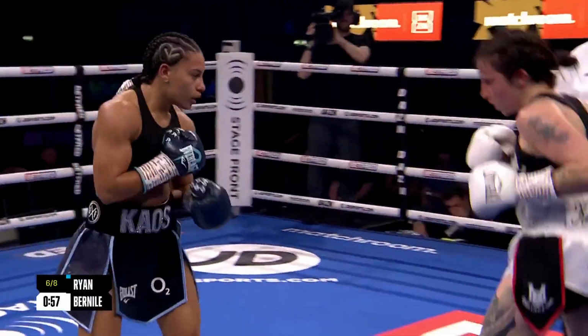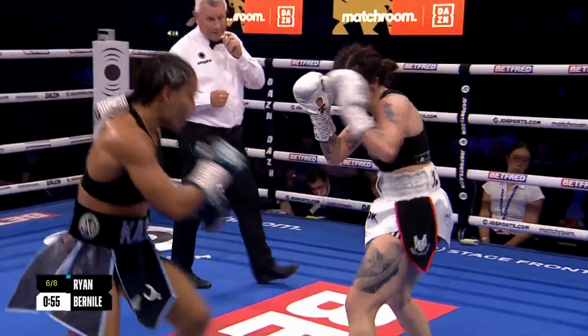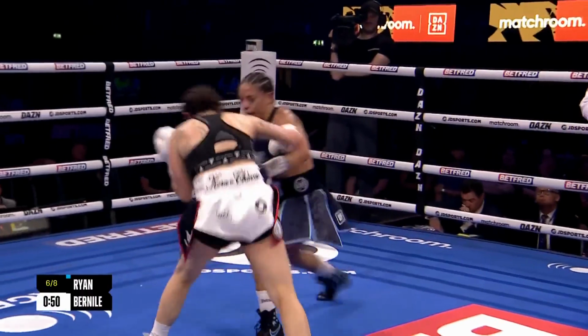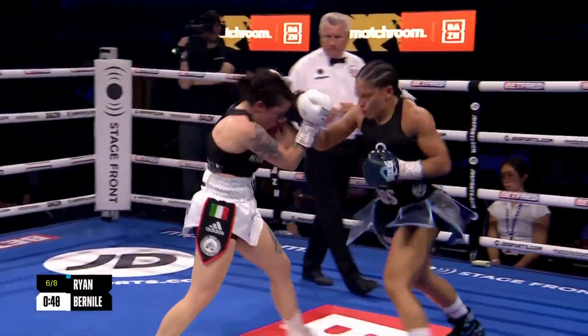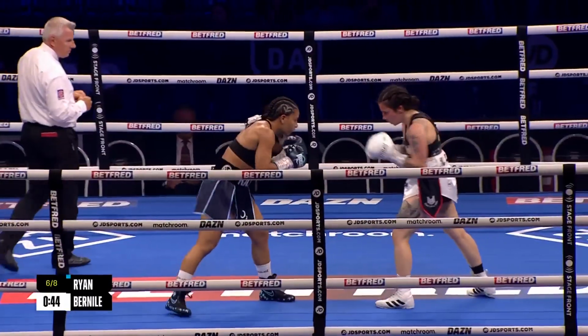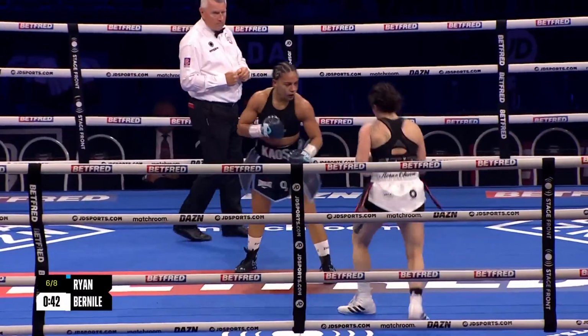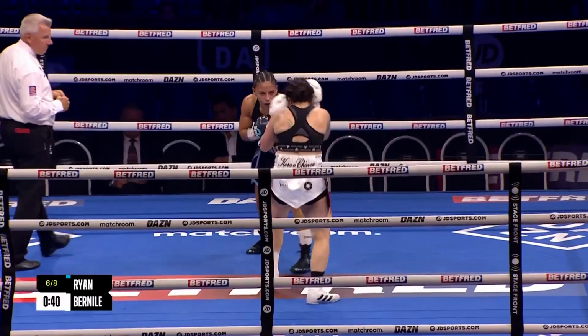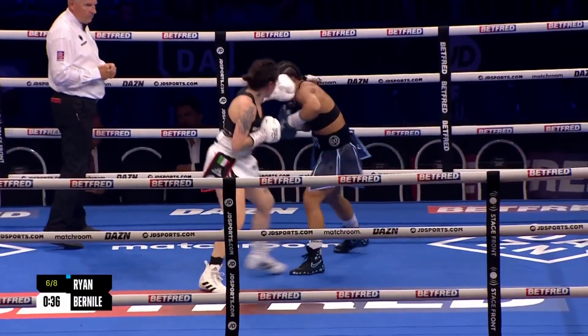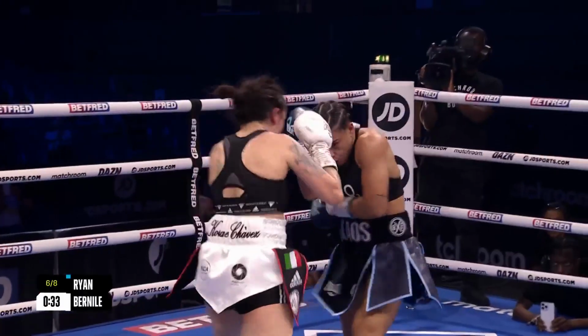You can see that. But Ryan's too physically strong for her, and technically a lot better as well, you feel. Yeah, and you can see the power shots with the way that she's marking after she just stepped off a jab to the body there, changing the angles well. And now looking like she's in full control, no matter how much Bernile presses her. Look for the counter right hand that time.